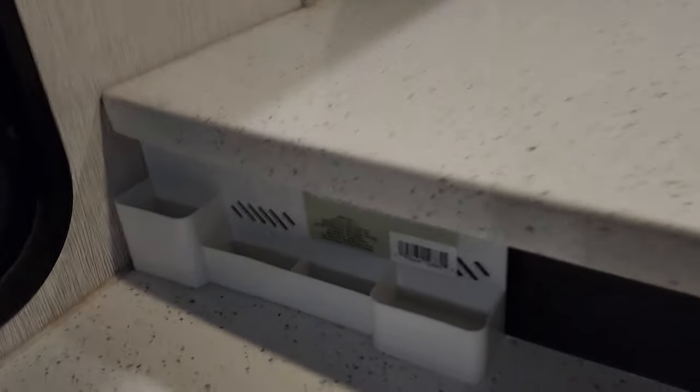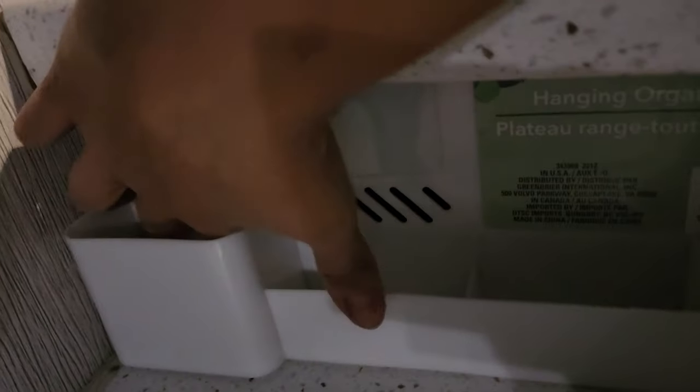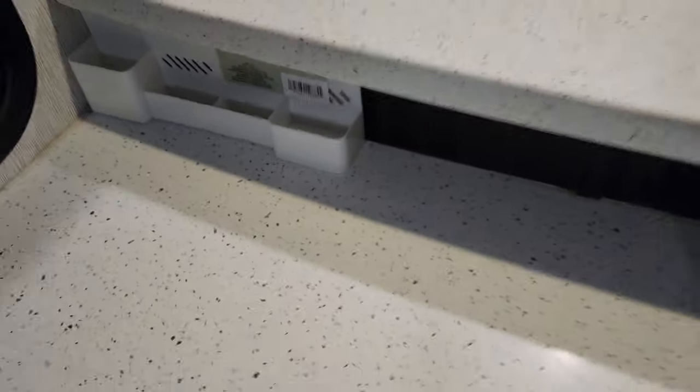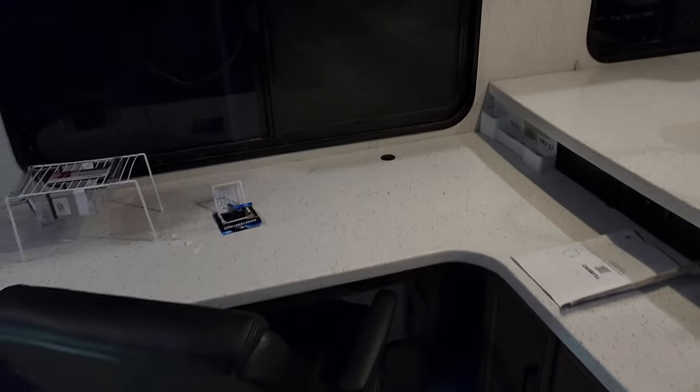I did find a place for that organizer that I had in the kids' bathroom that didn't fit. Look, it fits perfectly. It just slid right up underneath there. And there's still enough of a lip right here. I think I can get pens in there. And then my post-it notes and paper clips and stuff. It'll be a really nice little spot to keep things organized and out of the way.